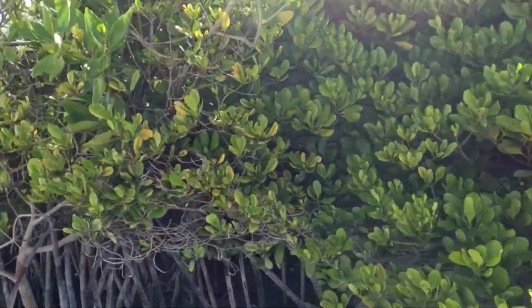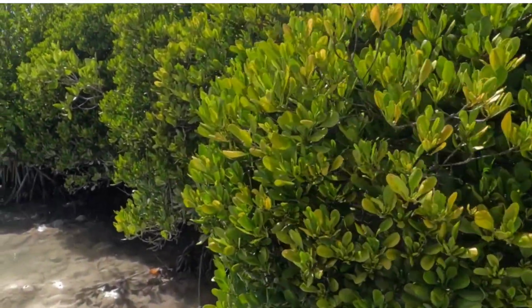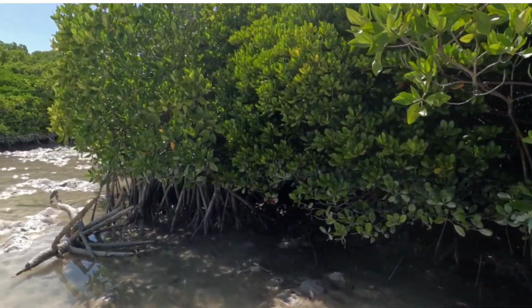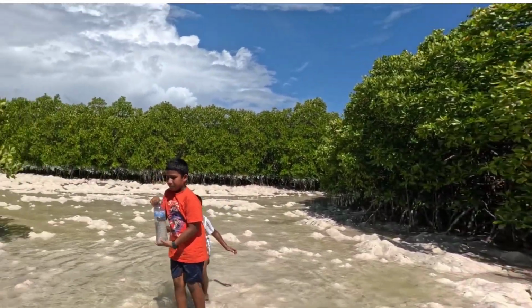Low tide is a great time to observe the rich biodiversity of a mangrove ecosystem up close. You might see fiddler crabs scuttling across the mud, skippers hopping around, and various shellfish clinging to the roots. The reduced water level also makes it easier to explore the mangrove on foot or by boat, allowing for a closer look at the plant and animal life that thrives in this unique environment.